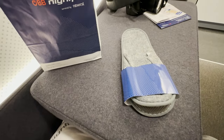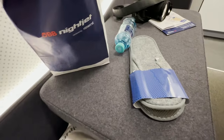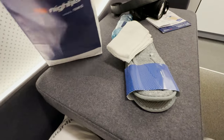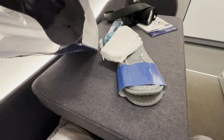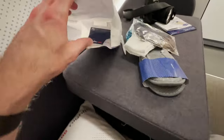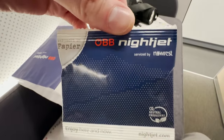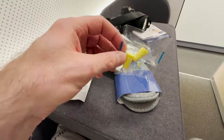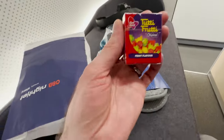After about half an hour on the train, we were handed a bag which contained a few items, including slippers, a bottle of water, a face cloth, a Nightjet pen, an eye mask, a strange seed mix, some earplugs, and then some sweets.